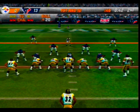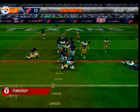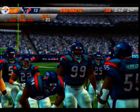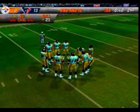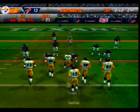They have to get some points on this drive and are in good position now to do that as they're in the red zone. Hold them up. Off to the tailback. Branch comes up to make the play at the 21-yard line. Now let's have a look at what our runners have done up to this point. Second and 12. Ball on the 21-yard line.